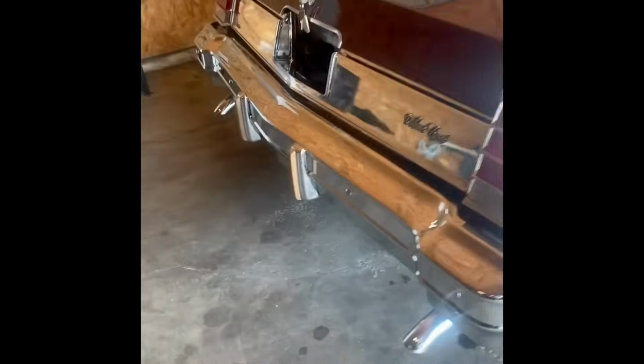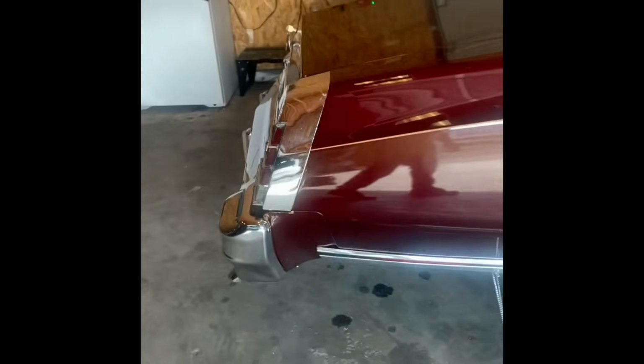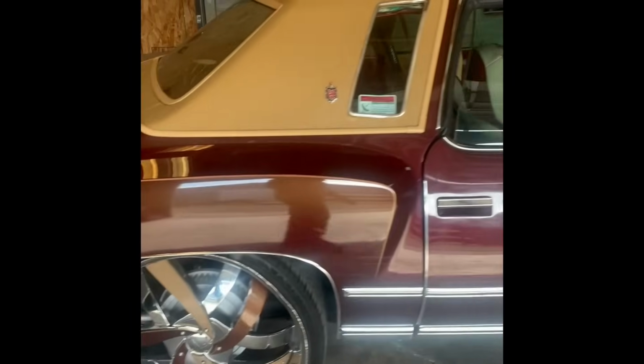Once I got the interior together and it was back up and rolling, I went and got the rear end and the front chromed out. It charged me $2,200 to do the rear and the front.